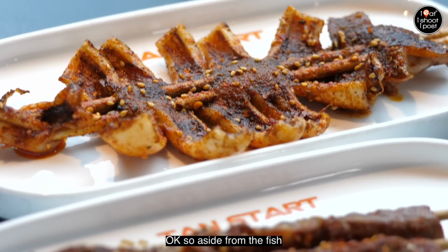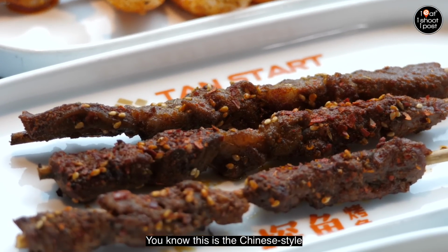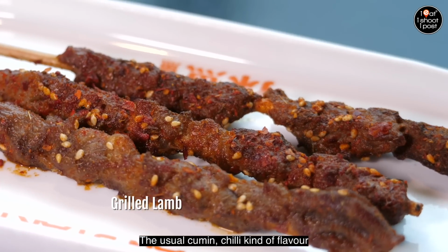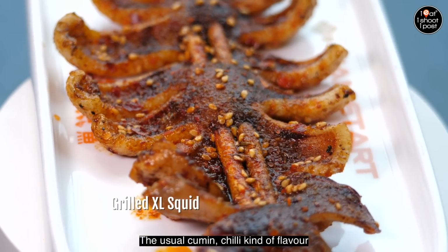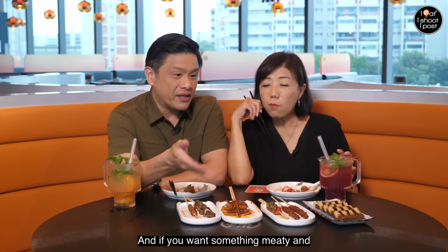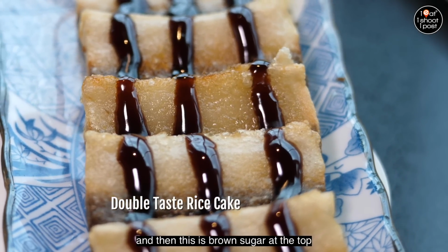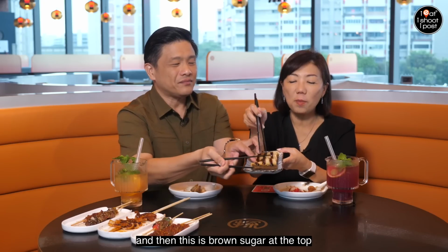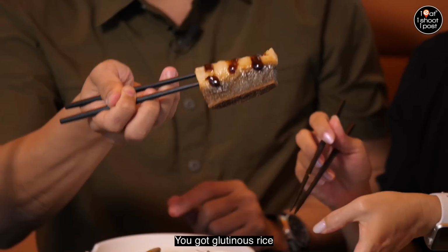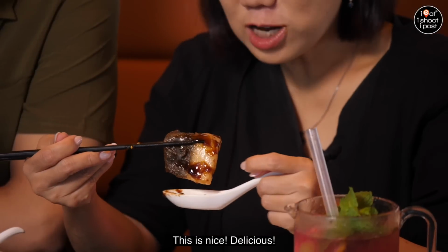Okay, so aside from the fish, we've got all these skewers. This is the Chinese style skewers, chuan. The usual cumin, chili kind of flavour. You definitely come here for the fish. And then if you want something meaty and grilled, you can go for that. This is the rice cake dish. Okay, and then this is brown sugar at the top. Then you got black sesame, and you got glutinous rice. Reminds me of the niangao. This is nice, hao chi.